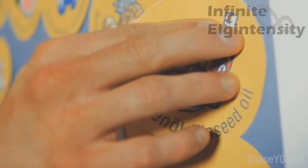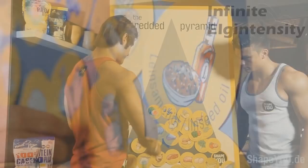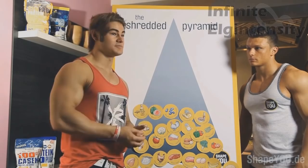No, they're up there. They make food taste good and it's good for you. These natural oils bump up your metabolism, kind of help speed up your metabolism, burns fat more. It's real good for you.